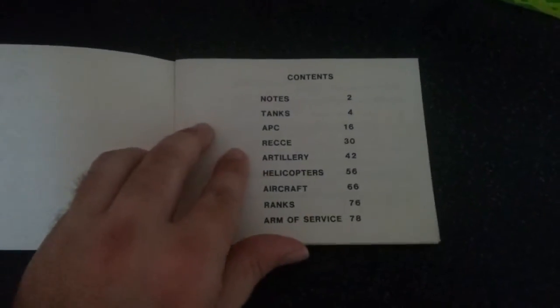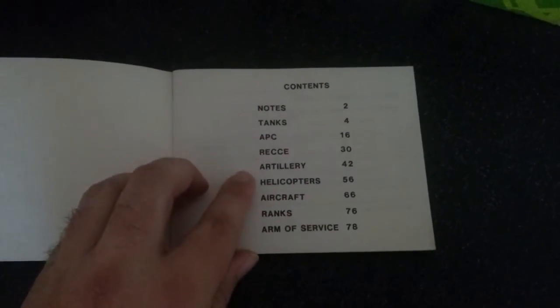So this is the basic contents section, covering everything that the book covers. A bit more information, so you've got Russian abbreviations, what they stand for, and the type of vehicle that they belong to. So like the classic BTR is an APC, BRDM, armoured recce vehicle.